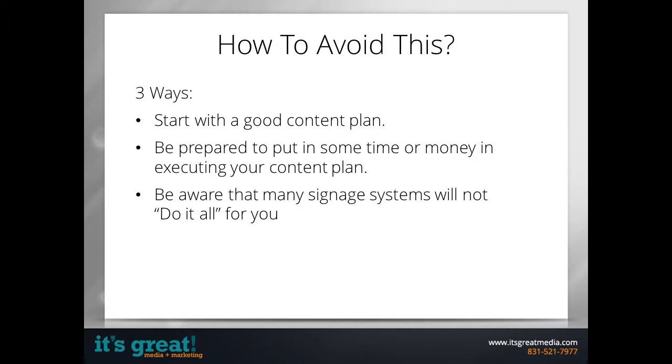Three ways. First, start with a content plan before buying your player. And after that, the goal of this presentation is to outline what that content plan might be. Be prepared to put in some time or some money in executing your content plan. And be prepared to ignore claims that a signage system and its template do it all for you.